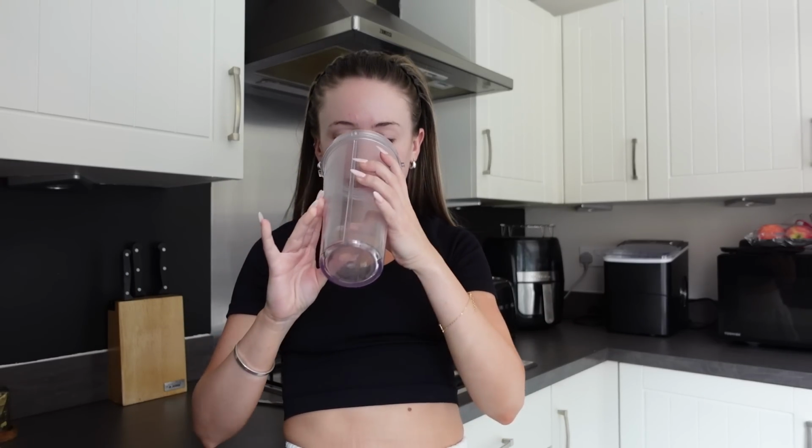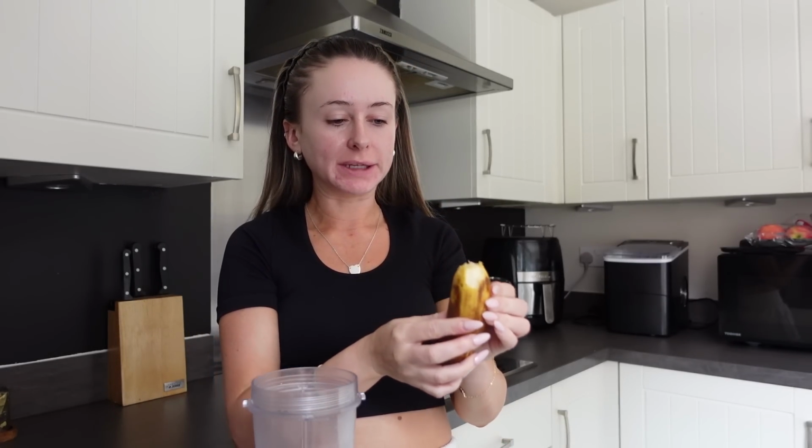I always have to do the sniff test with my blender, but it is a couple of hours later. I've just bashed out some laptop work that I needed to get done. Before I start making our banana bread, I thought I'd make myself a little protein breakfast shake.